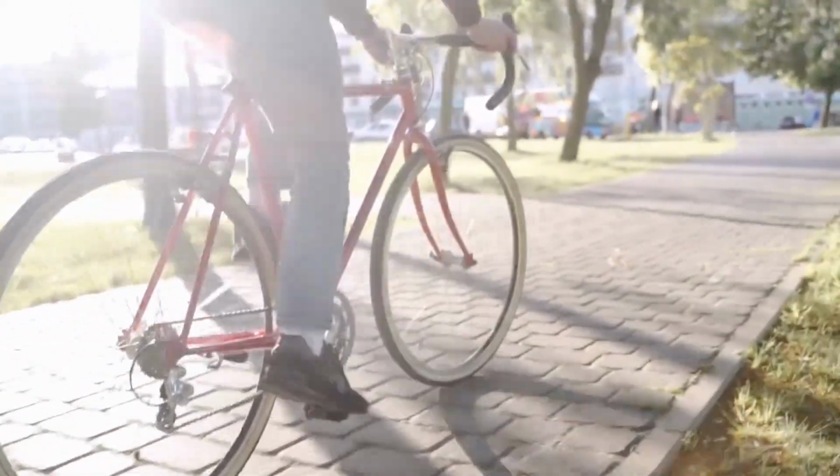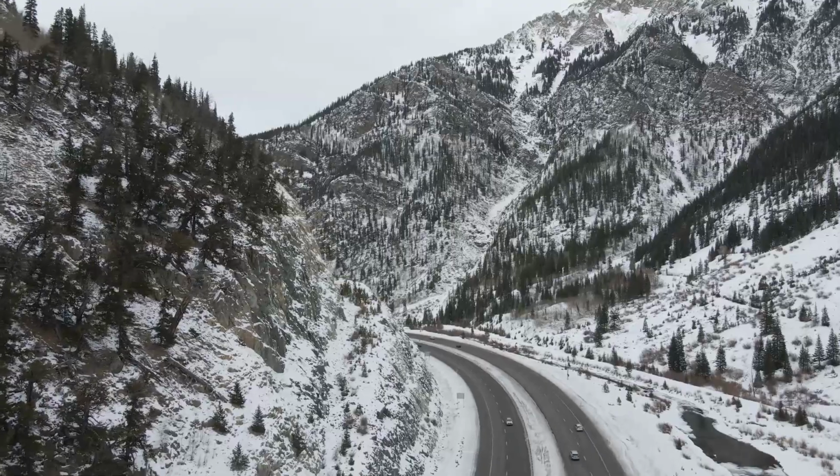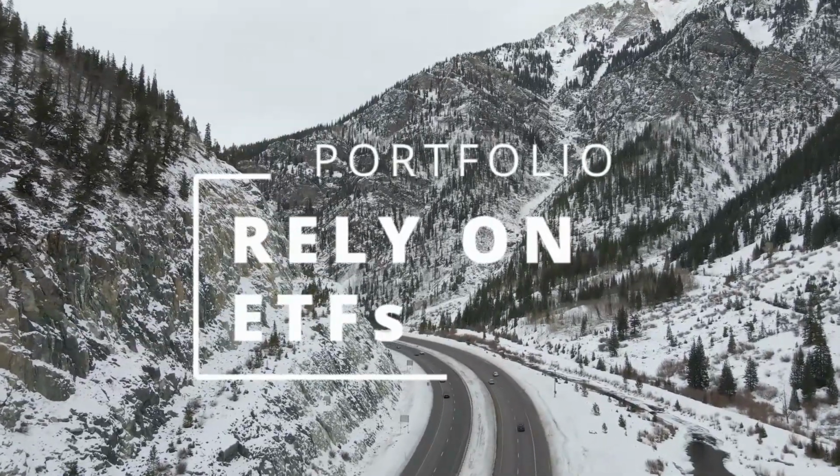Let's think of a two-fund portfolio as a pair of sturdy wheels on a bicycle. Each wheel representing an exchange-traded fund that's been carefully chosen to support your entire investment journey. Just like a bicycle needs both wheels to move forward smoothly, your portfolio can rely on these two ETFs to provide the balance, stability, and propel you towards your financial goals.